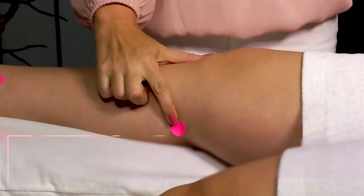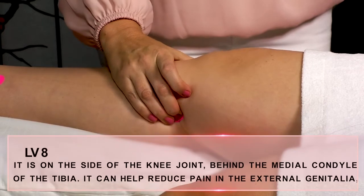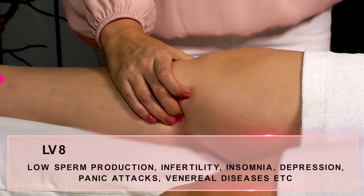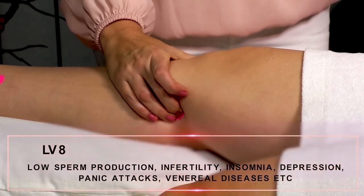Now for men, the following points can be very helpful. These are certain acupressure points for infertility in men that work very well. Liver 8 is on the side of the knee joint behind the medial condyle of the tibia. It can help reduce pain in the external genitalia, along with improving low sperm production, infertility, insomnia, depression, panic attacks, and venereal diseases.